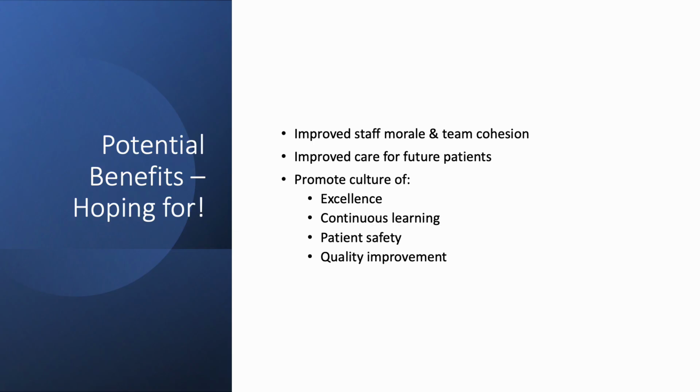The potential benefits that we're hoping for from implementing this Stop for 5 hot debrief tool are that we want to improve staff morale and team cohesion amongst medical staff, HSA staff and nursing staff. It can also be outside agencies, such as the police or St John Ambulance, Wilson's Transport, anything like that. We want to improve care for our future patients, and that's a big thing. This is about promoting a culture of excellence, continuous learning, patient safety and quality improvement.